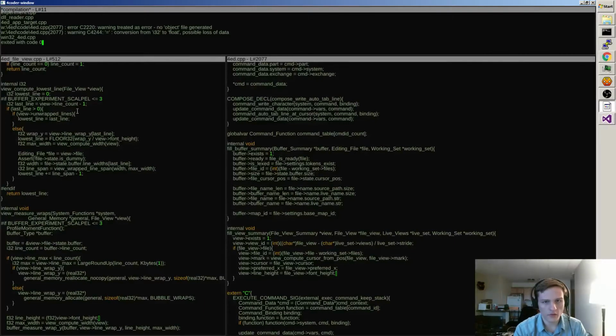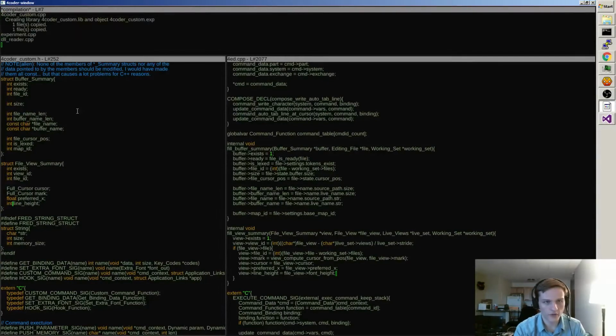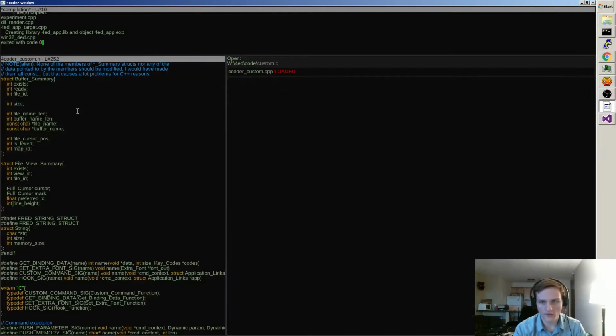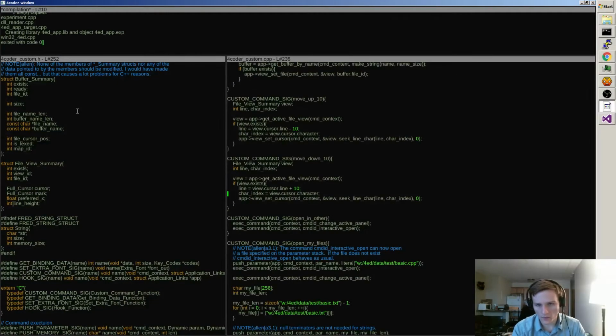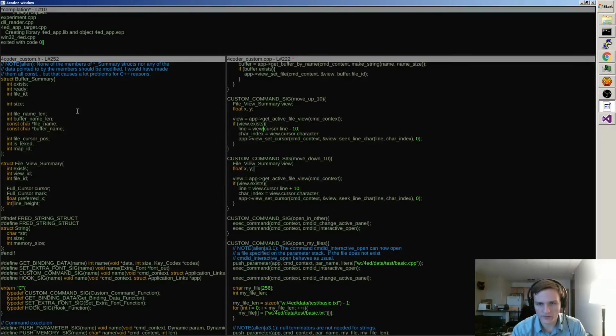Okay, so line height actually needs to be an int. Measured in pixels, but it's an int. And now I can come over here and say that we're not going to do this as line and char, as I was initially saying. What we're actually going to do is do this as X and Y. The more powerful version for most purposes, but not all. Jump to error wants line and character, as it turns out.